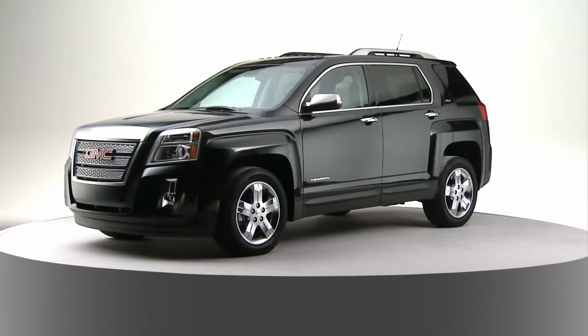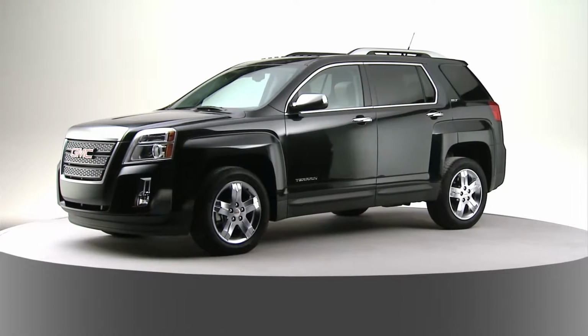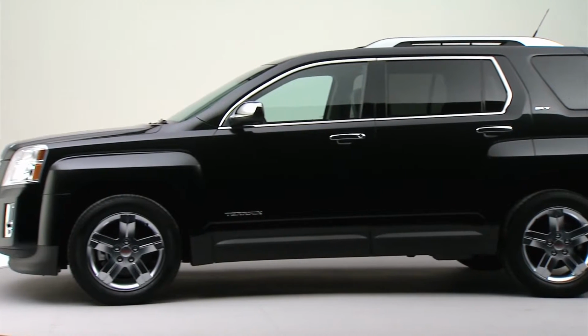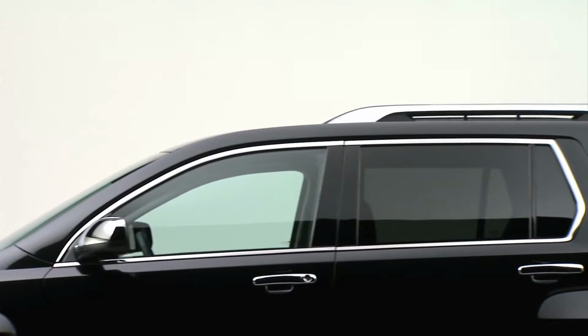The corners on the Terrain are all anchored down by these lamps that have great jewel-like detail on them. The clean body side of the Terrain is interrupted by these modular fender forms, which give the Terrain a very bold stance and presence.